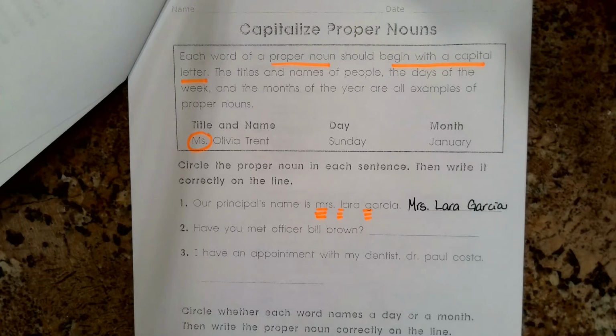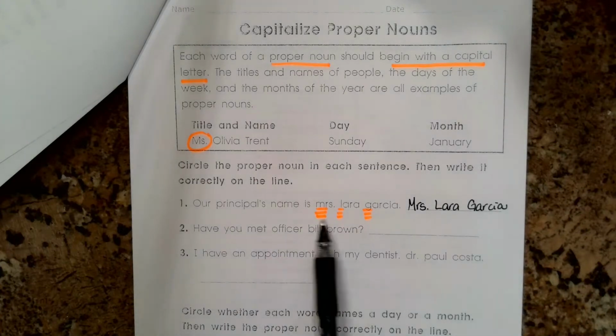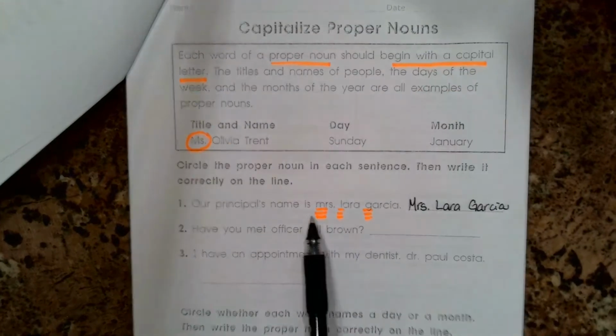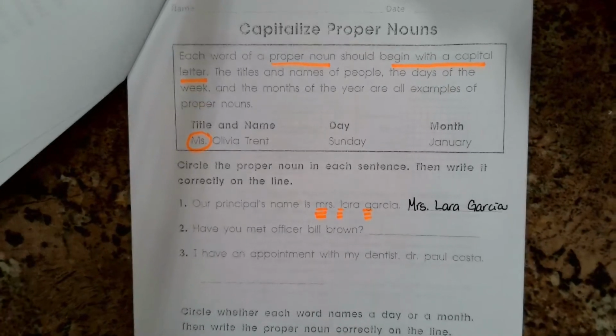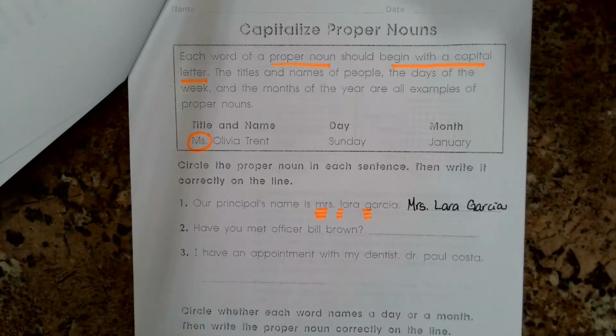Our principal's name is Mrs. Laura Garcia. I used my editing marks, and remember with your editing marks, you can put 3 lines under letters that need to be capitalized. So you see 3 lines under the M, the L, and the G. Okay, and then you're going to work on 2 and 3.